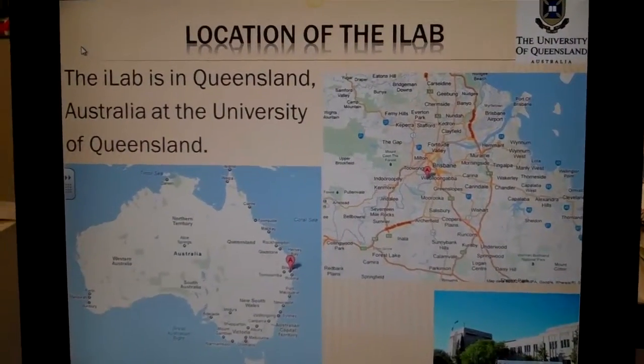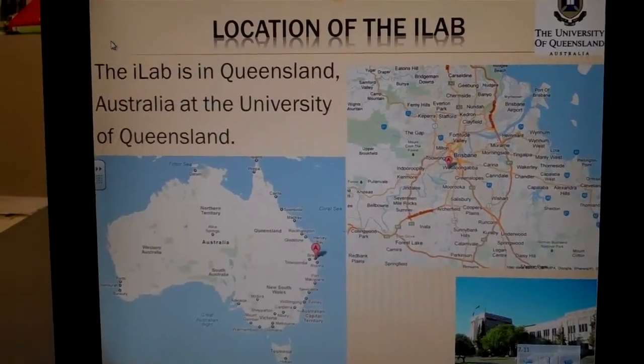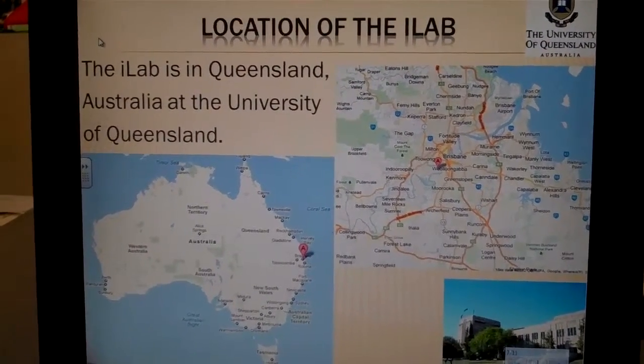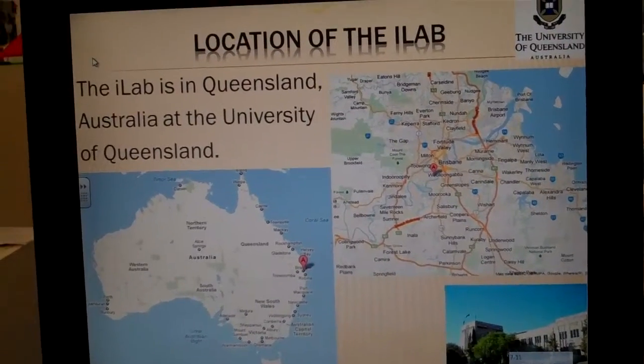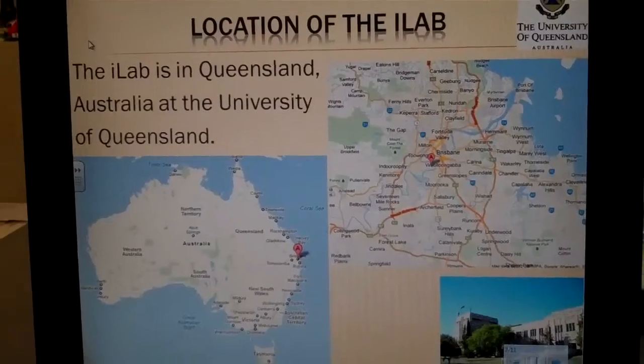The students then prepared a presentation to show to the class, to show to the other students who didn't do the iLab. They also presented to their parents so that their parents would understand how to use a phone more safely. So this is one example of a student PowerPoint presentation.